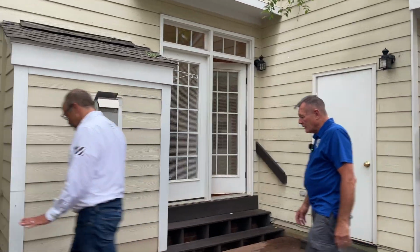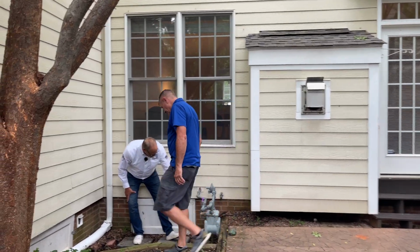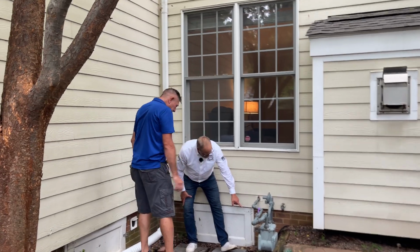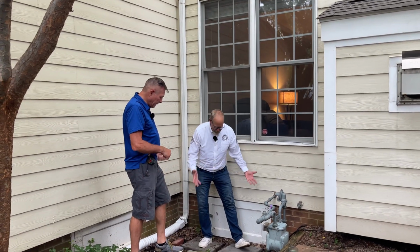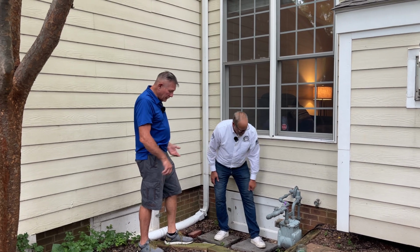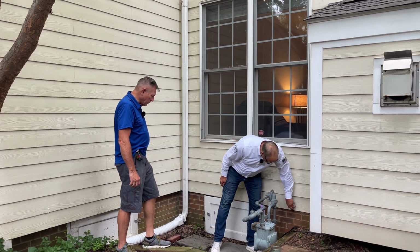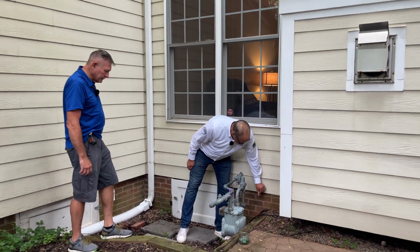Is there anything wrong with the gas meter? No, sir. We look at the main shutoff valve. The main shutoff valve is right there, correct. At the gas meter, if there's a problem with the house, the plumber, the fireman, or the homeowner can turn that off with a wrench. Yep. And here's another water faucet. I've already checked it. That one's working as intended.